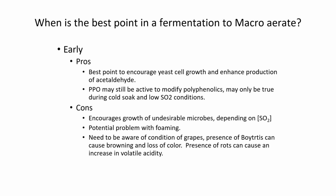I ran into that one when we did a venturi in Spain. We foamed over a tank. We learned the importance of having a valve early when you initiate pump over with a venturi.